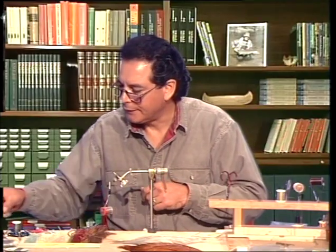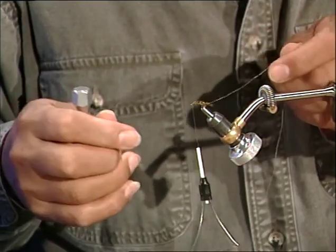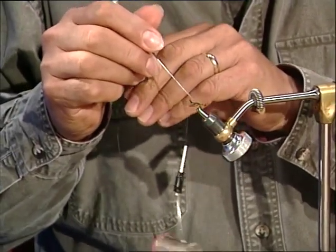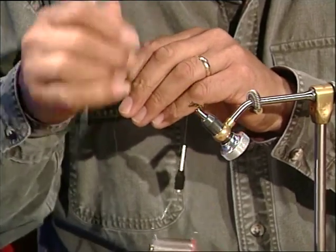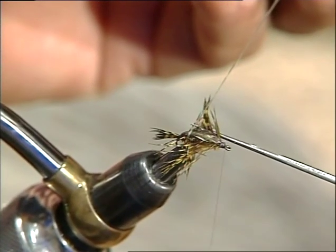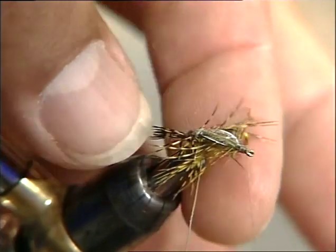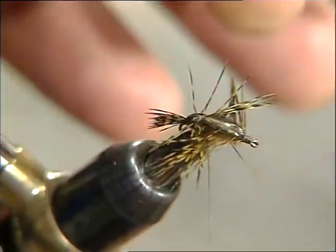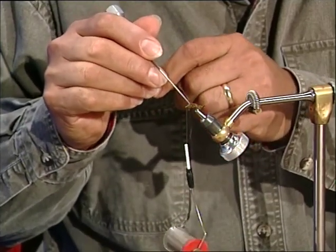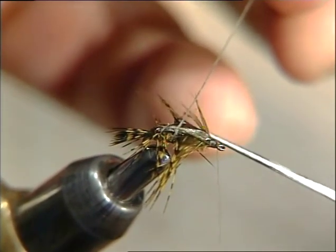Now it's time to segment. For that, we need our dubbing needle and our Kevlar thread. And with the dubbing needle, we separate the fibers. Just like that. With the fingers, we secure the materials. We give a very nice turn. We continue to do the same throughout the rest of the body of this fly.